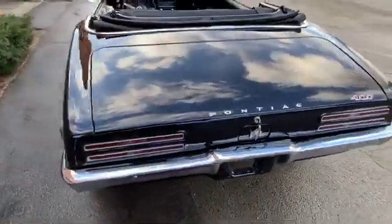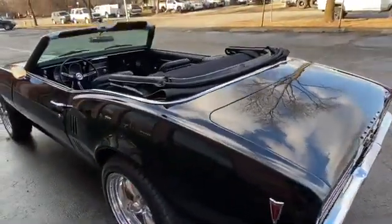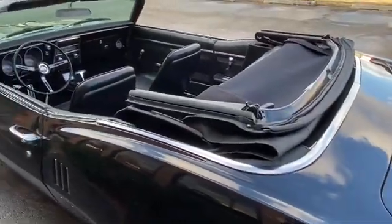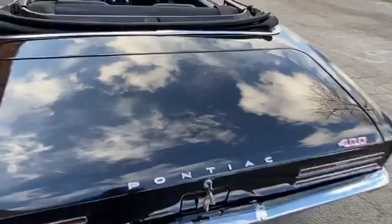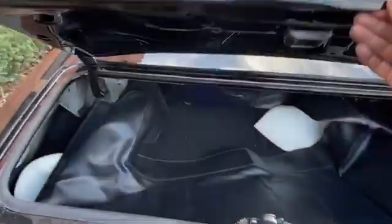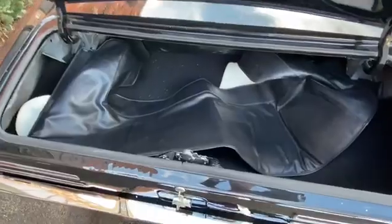Rear bumper is all new. Those rear lights are new, emblems, all the trim. I do have the boot for the car, a black boot, which is in the trunk. Here, I'll show you the trunk. Opens perfectly. The trunk underneath here has the detonator. Keep the sound real quiet throughout the inside of the vehicle. There's the convertible boot for it.